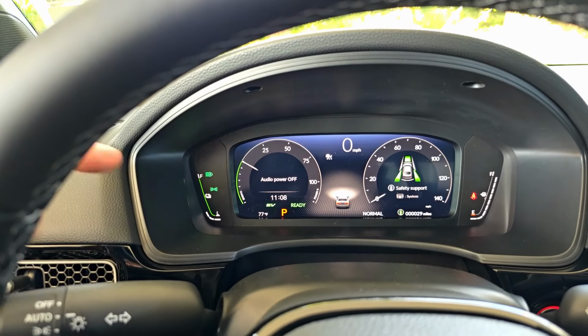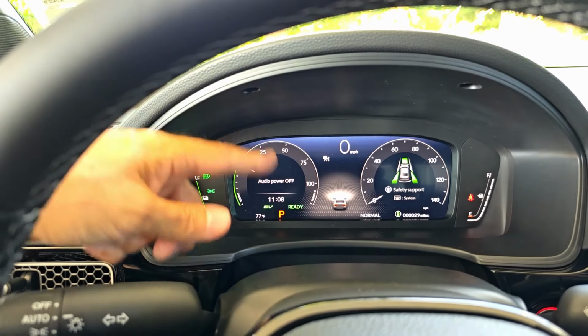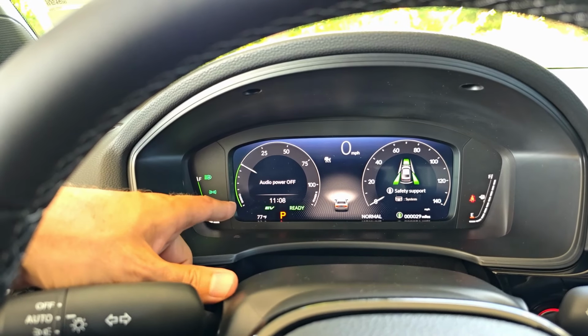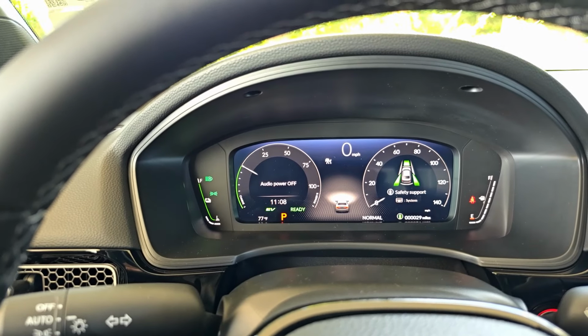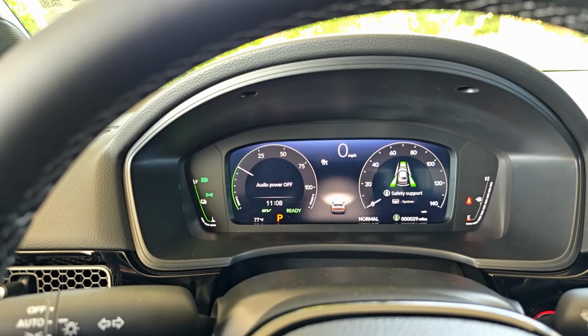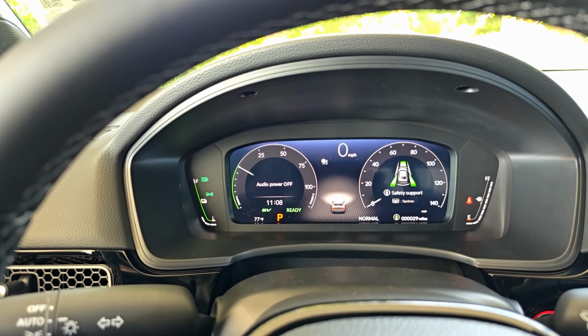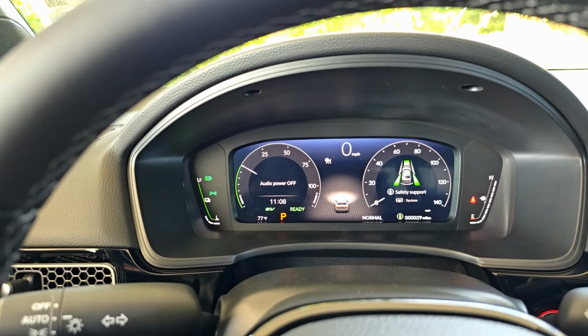Now, as far as the rest of the setup here, on the right hand side you have the speedometer. On the left hand side you have the amount of power used. Right now it says 25, 50, 75, 100% power. We're in an EV mode that's ready to go. We're in park, 77 degrees outside. I wonder where, because certainly not here. It's like 200 percent humidity. We have almost a full tank of gas. We're in the normal mode.